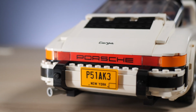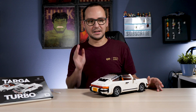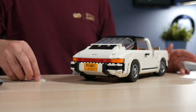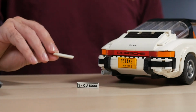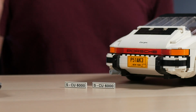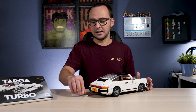A good thing to notice here is that there are no stickers in this set. We even had the stickers in the Ecto one, and we had the stickers in the Mustang. This time around, all the license plates are printed. We also have a secondary set of the license plates with SCU 6000. So I don't know if there's an Easter egg in there. Might be, might not be. Let me know what this means. Maybe there is some hidden message in there.